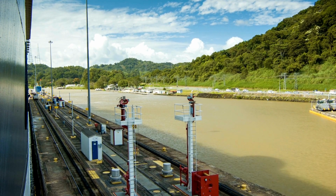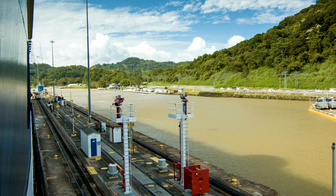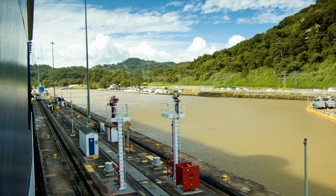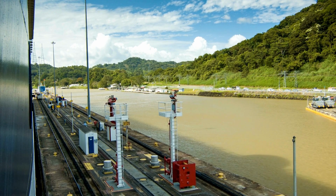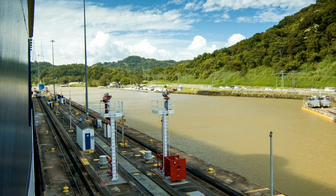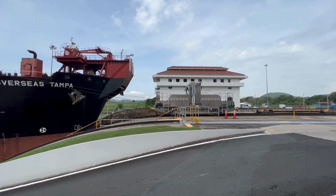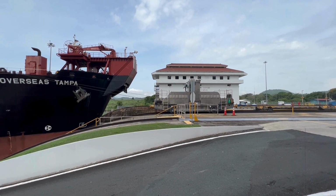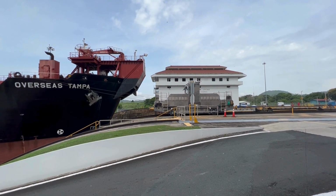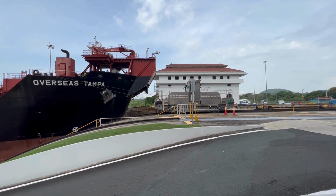Piloting a Panamax ship through the canal is a high-stakes game. Every transit is guided by expert Panama Canal pilots who literally board the ship and take control. With only 2 feet of clearance on each side, there's zero room for error. In fact, electric locomotives called mules help guide the ship and keep it perfectly centered through the locks. Captains describe it as a nerve-wracking yet awe-inspiring process, like threading a needle with a skyscraper.